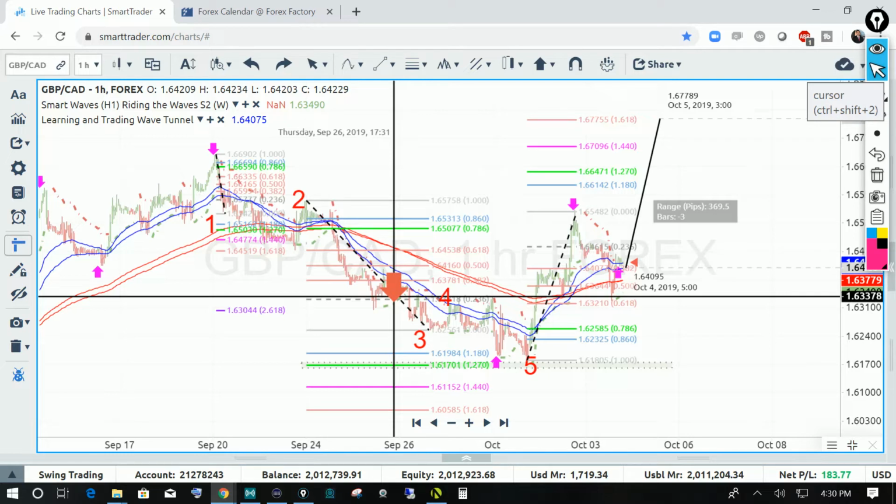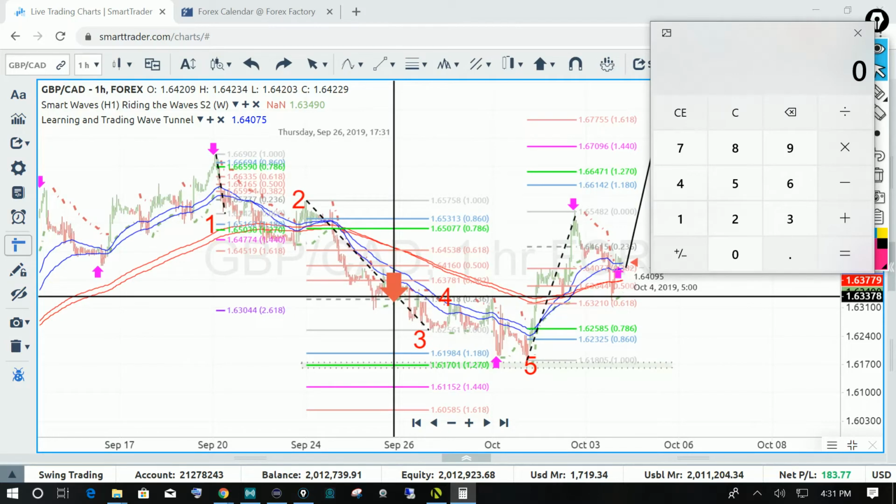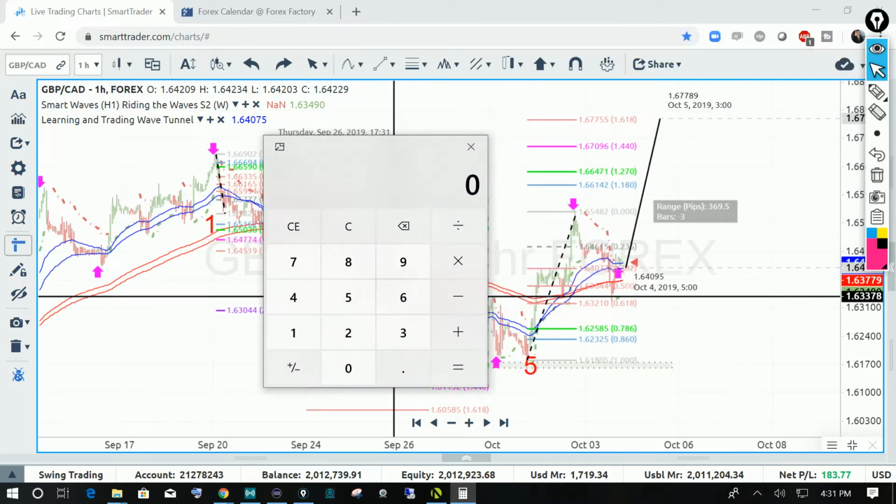All right, 370. So let's do the math. Oh, wrong one. Let's do that again. We're looking at 370 pips right here, give or take a few. But we're looking at that to be the target. And then we're looking at a risk of 95 pips. Now, I'm going to go ahead and pull out this big calculator right here and just do the math. All right, here we go. So we're looking at a 95 pip stop, and we're looking at a 370 pip target.